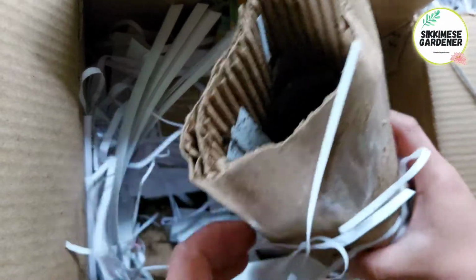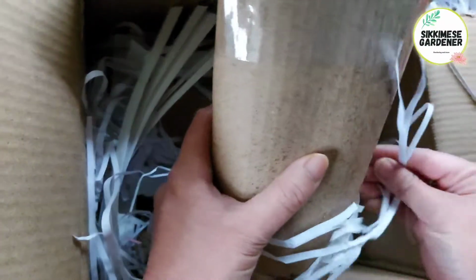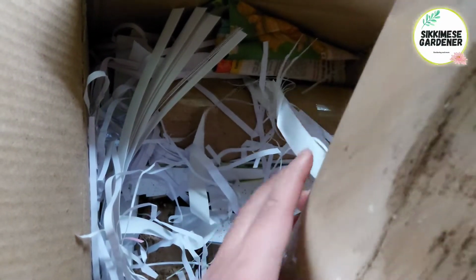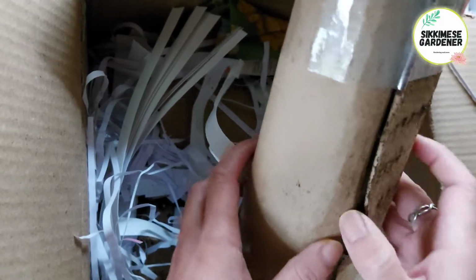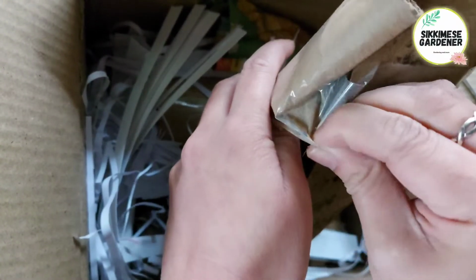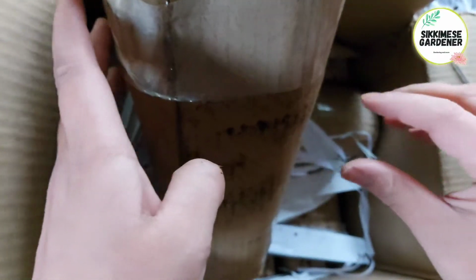Let's take this one. So, I think I need scissors. Oh, I can already see some soil that has leaked. Okay, I need scissors. Just a moment.